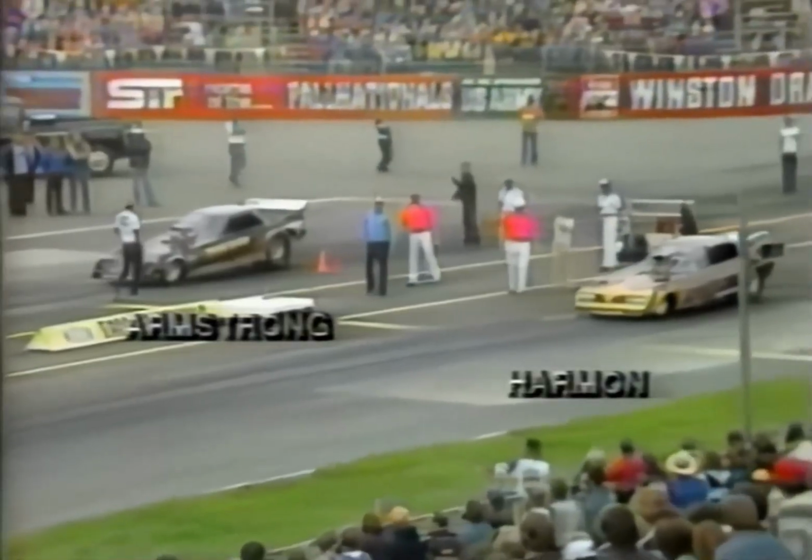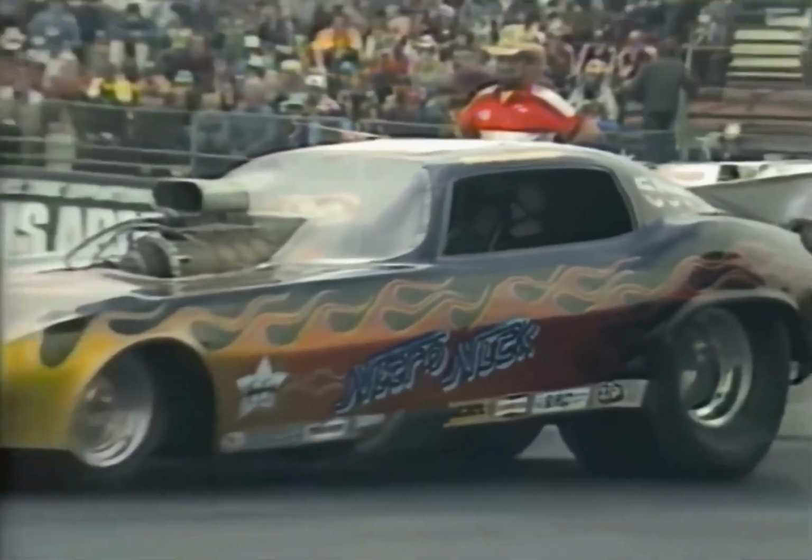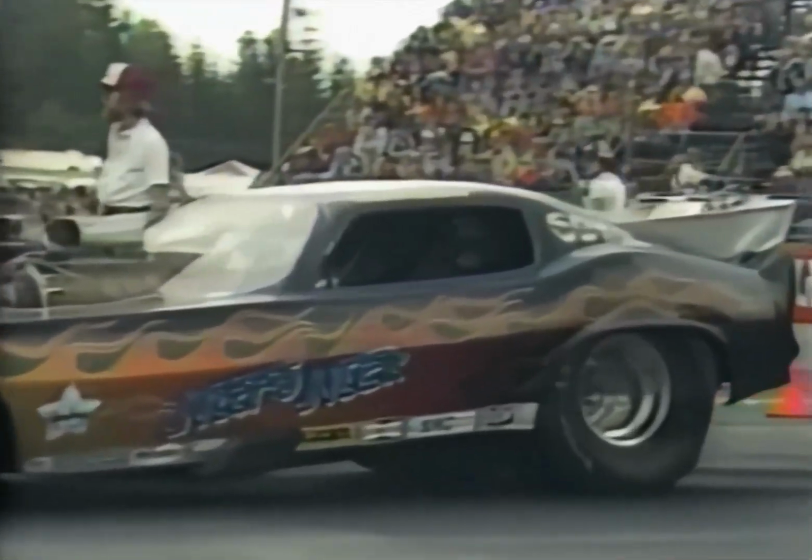Fiberglass replica bodies draped over hand-built tube chassis. Collectively on the starting line, some 4,000 horsepower. The burnouts have been completed. The crews have backed them up in those hot tracks, and now they advance towards the starting line.